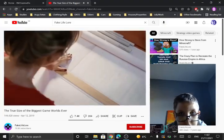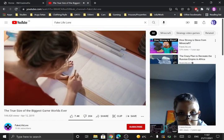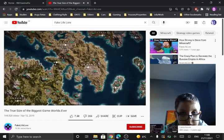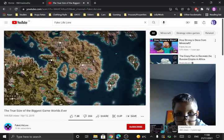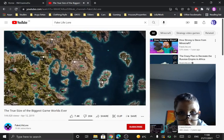A designed world is intricately planned. Every detail you see in the game was crafted by someone for the sole purpose of that video game. A great example of this type of world map would be Ubisoft's Assassin's Creed Odyssey, which was released in 2018. This game is set in ancient Greece during the Peloponnesian War. Overall, this map is pretty accurate to ancient Greece's geography during early 400 BCE.